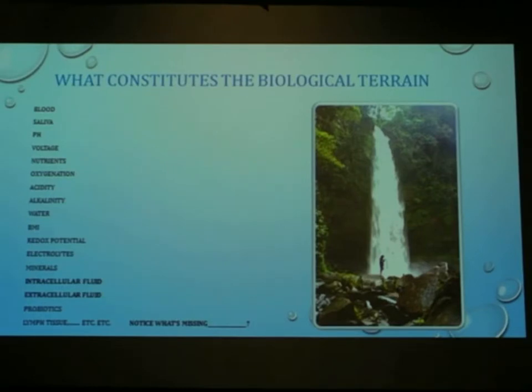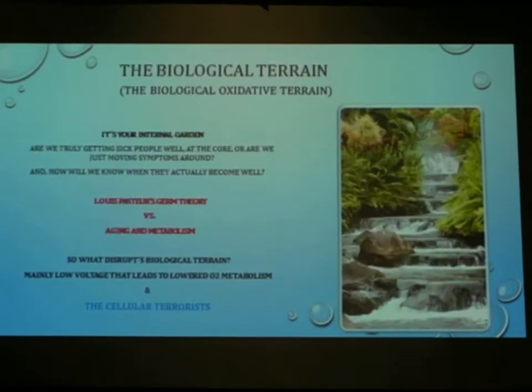So anyway, the biological terrain, it's your internal garden. The questions that we ask as physicians is: are we truly getting sick people well at the core, or are we just moving symptoms around? How do we really know? And we have to measure it. It isn't just from a blood test, because like I said, those ranges are so long and so large, they don't really tell you.